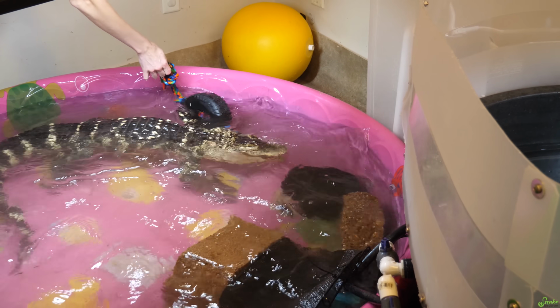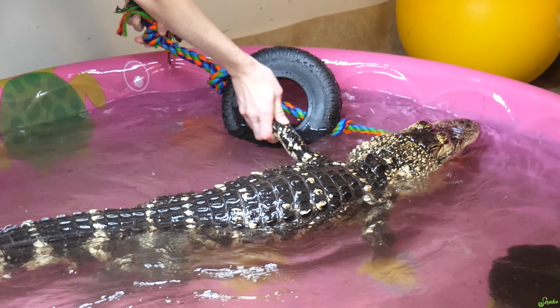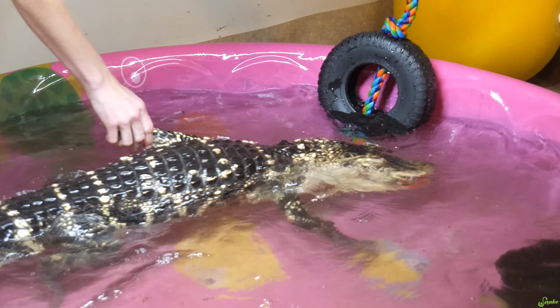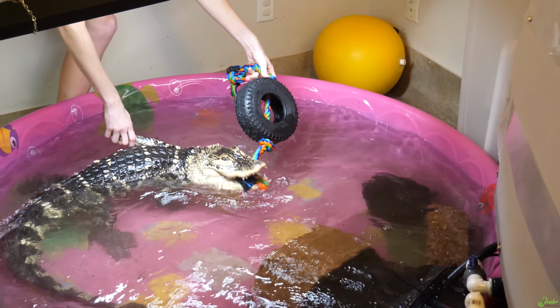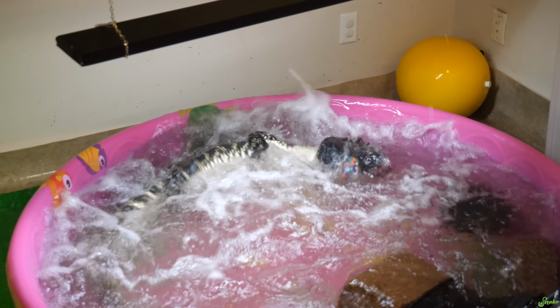Can I take this? I want you to chew on the tire part, Rex. Here. Try it. No. Try this part. This is the fun part. Try this. Can you let go? Really?